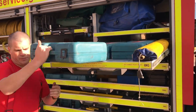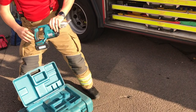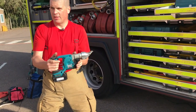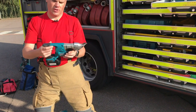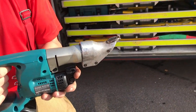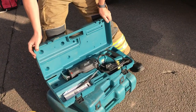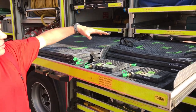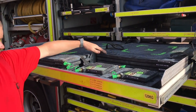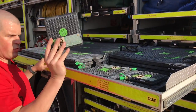Further tools on this one, so we have many of these. We have a little sheet metal nibbler, so for use at certainly RTCs, road traffic collisions, where there's panel vans and things like that, we can use that to actually trim out large pieces of metal with just that little nibbler tool. Two 110 volt reciprocating saws. Most fire engines in Norfolk carry airbags and they're this sort of size with a lifting capability of about 20 tons each. We have some larger ones and then we go right the way down to these really small ones.